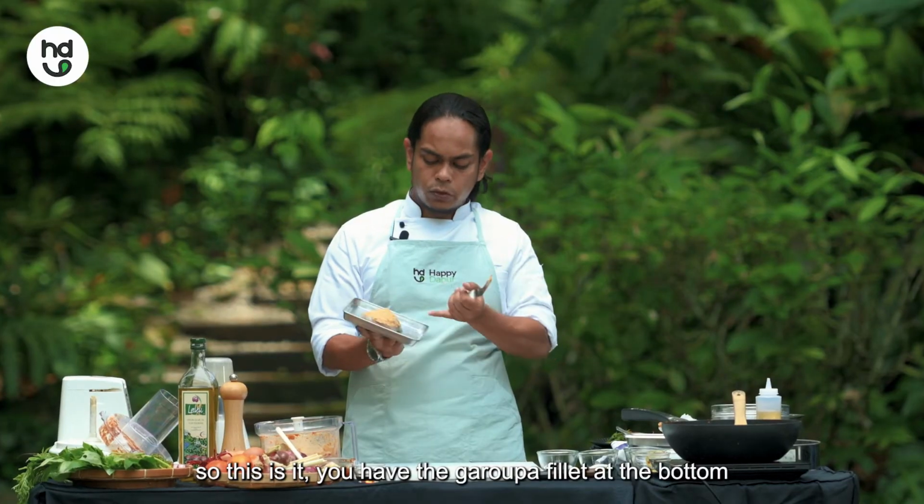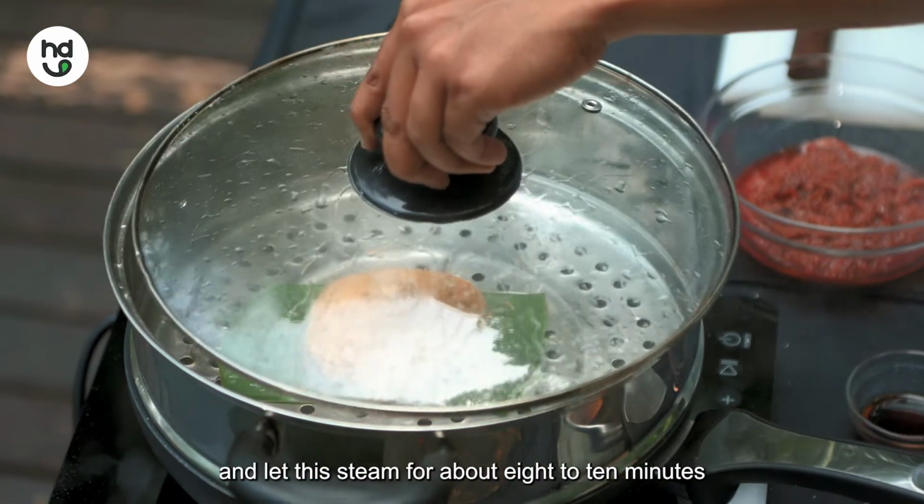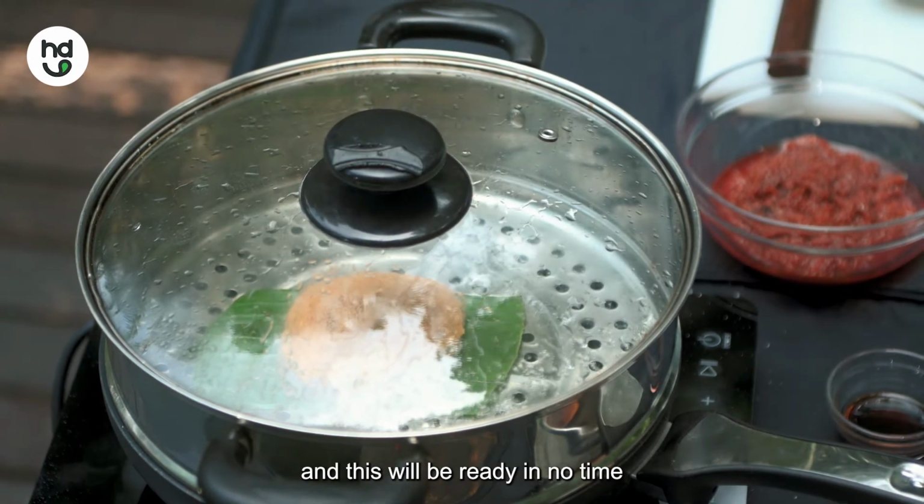So this is it. You have the garoupa fillet at the bottom, the prawn otak-otak mousse on top. I'm just going to place it in the steamer gently and let this steam for about 8 to 10 minutes. Okay, fish doesn't need to take so long and this will be ready in no time.